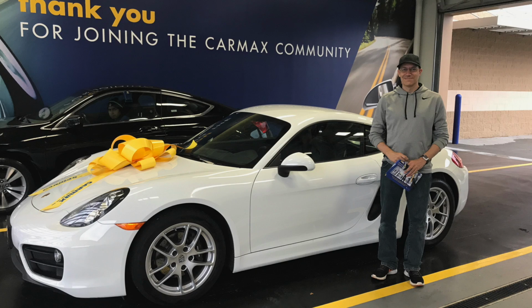I'll throw up a cheesy photo here that they insisted on taking of me with the car in the reception lane with a bow on it. But it's kind of a cheesy photo, so I apologize.